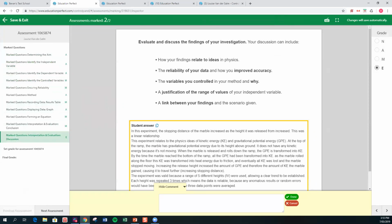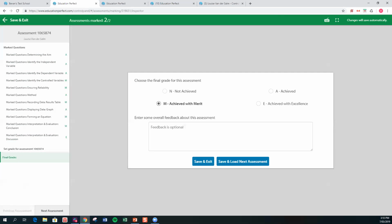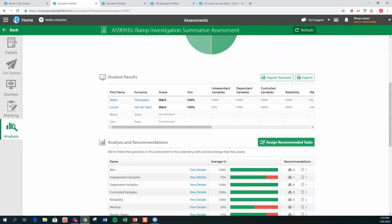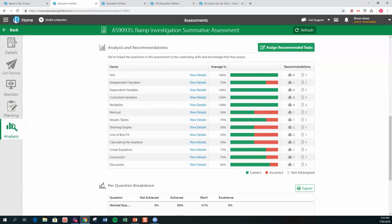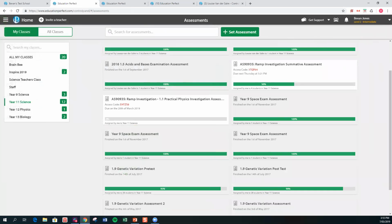You can add comments that will be seen by other teachers if they go in to do moderation. Also, these will be seen by students once the papers are released back to the student. And there's an area there to activate a final grade and then feedback as well if needed. We'll have all the analysis at the end of the assessment as well, which is really detailed. And we'll just jump in there and have a look at some screenshots of how some of our features work.